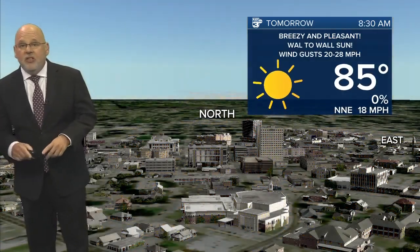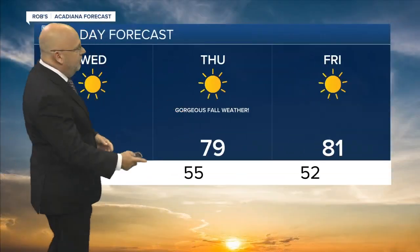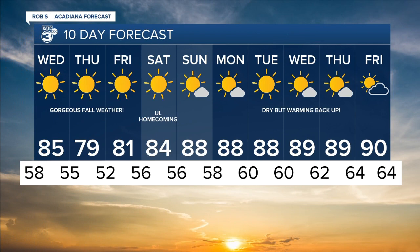It's going to be a breezy day though, winds gusting 20 to 28, so that's going to be a little bit breezier than today, and we're kind of dry and dusty after such a wet period, and then it was dry a couple of months before that. Now it's dry again. Highs 70s and 80s, overnight lows in the 50s, warming up, and we're not done with the 90s yet as we go into next week.